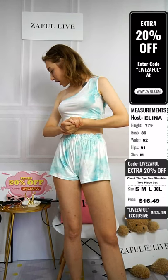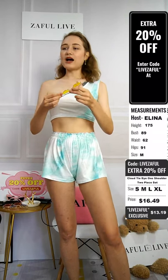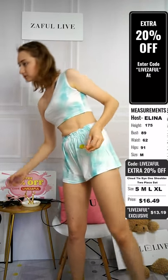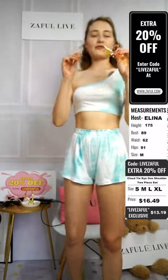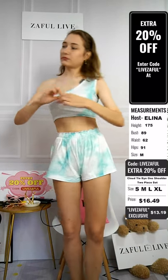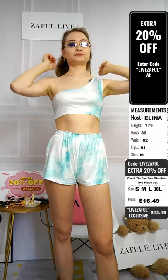What can I say? Oh, let me try maybe some sunglasses. I have this kind of sunglasses. We have different colors, for example yellow, pink and purple. We have different ones, so I will show you guys. I really like this neon style sunglasses. Let me try. I think purple one is the best. Yeah, I think with purple it looks really cool.